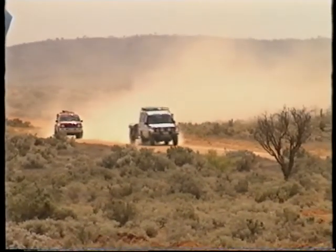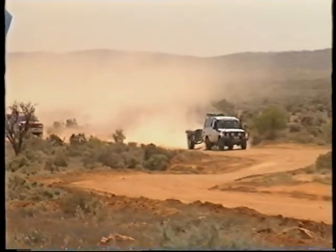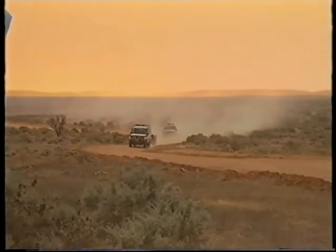Fuel for your vehicle is vitally important in the outback. The distances between fuel points are great, with 500 to 700 kilometres not being uncommon. If you're likely to do more than just one trip, long-range fuel tanks should be invested in.